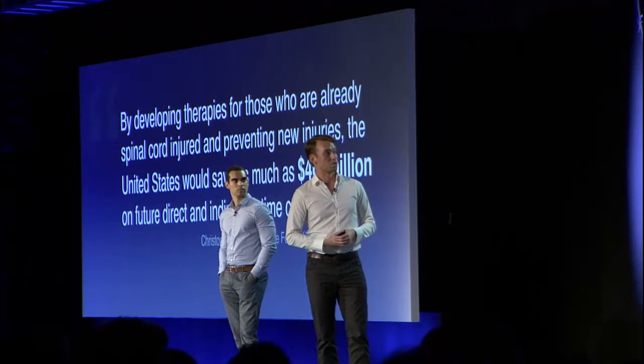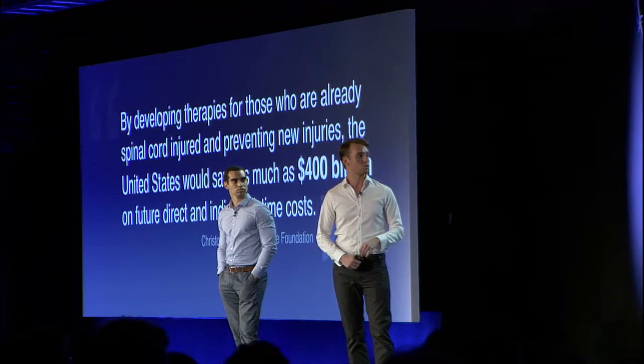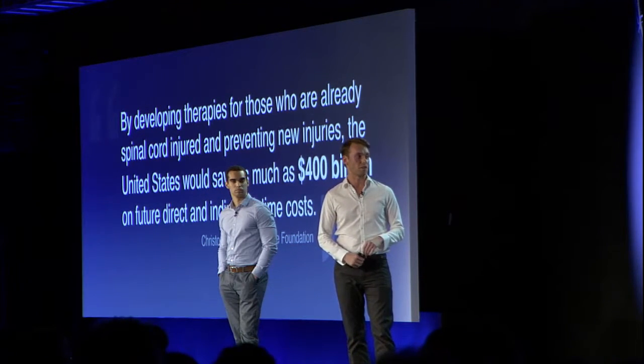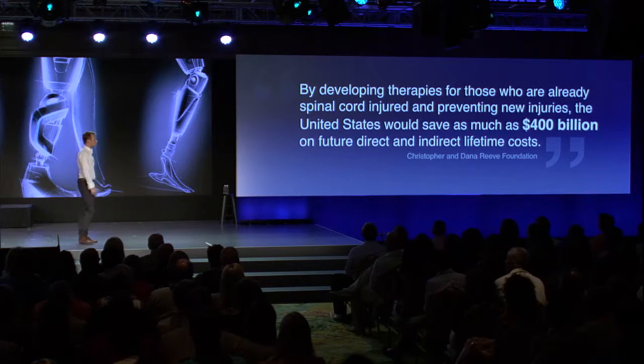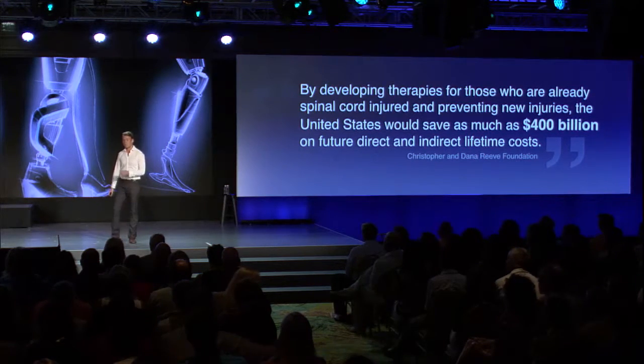I'd like to read a statement to you from the Christopher and Dana Reeve Foundation. They mentioned that by developing therapies for those who are already spinal cord injured and preventing new injuries, the United States would save as much as $400 billion on future direct and indirect lifetime costs. $400 billion is a very large number, but that is just for spinal cord injury. And spinal cord injury is just a tenth of the size of stroke. So you can see technologies that we're developing can significantly reduce healthcare costs.